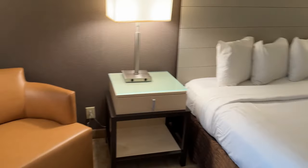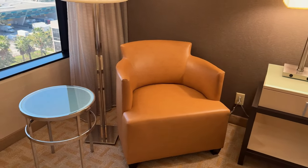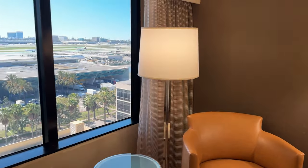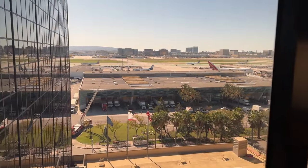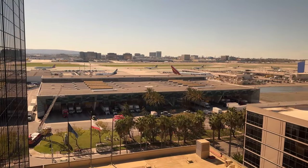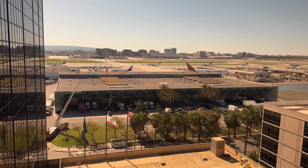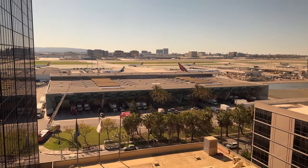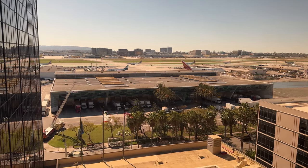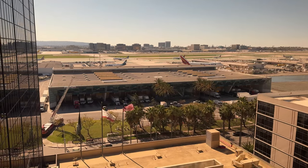And then on this side of the bed, another bedside table, nice little chair, table and lamp. And then if we have a look outside, my view, runway. So I am very happy with this view. I can see myself sitting here in the morning with a coffee, watching the planes. You can see them taxiing down the runway there. So yeah, very happy with this.